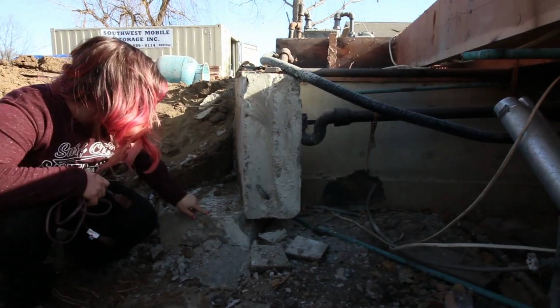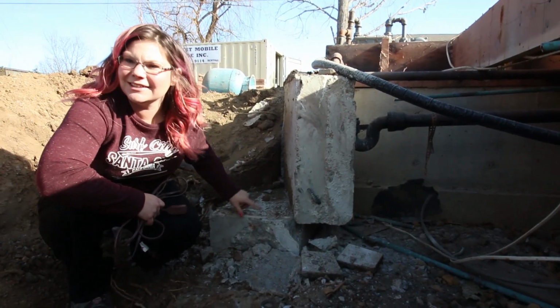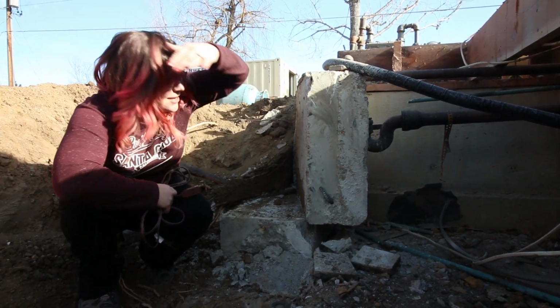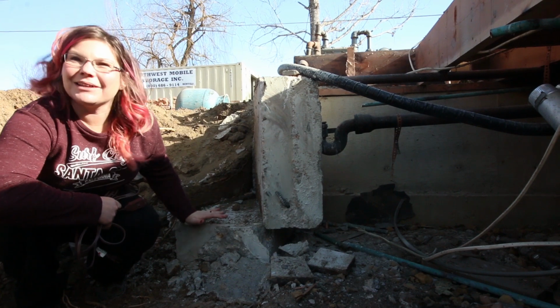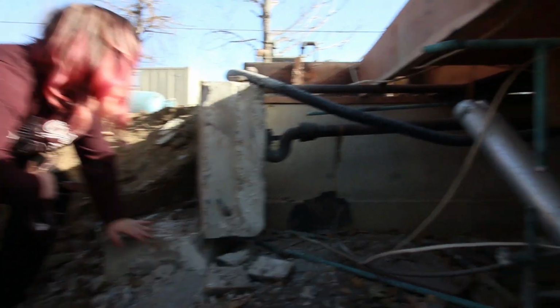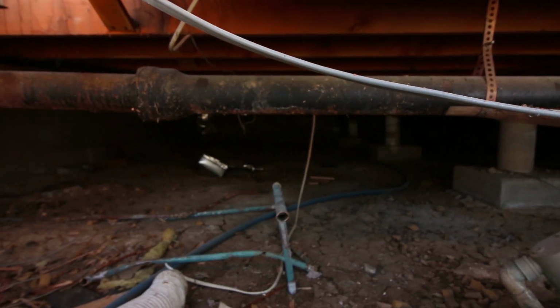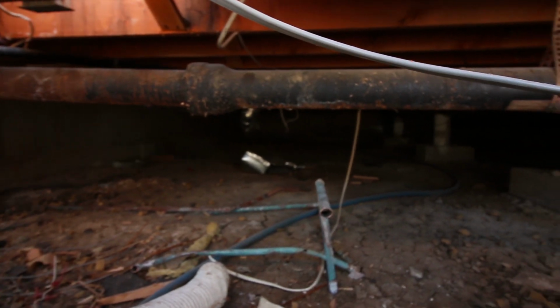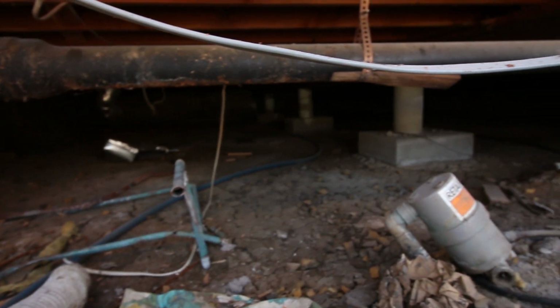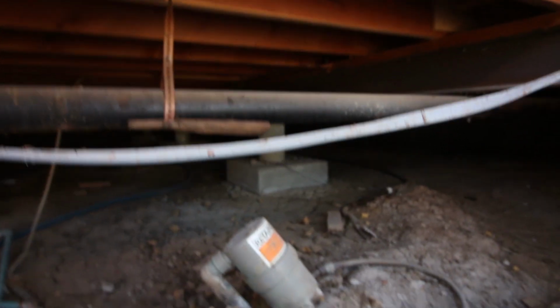So this is called a continuous footer. And this is the foundation wall. Anyway, this was supposed to stay in place. And it didn't. The good news is our floor joists are in amazing shape. That's fabulous. And it's dry as dry can be. Also good. And this is under the house.